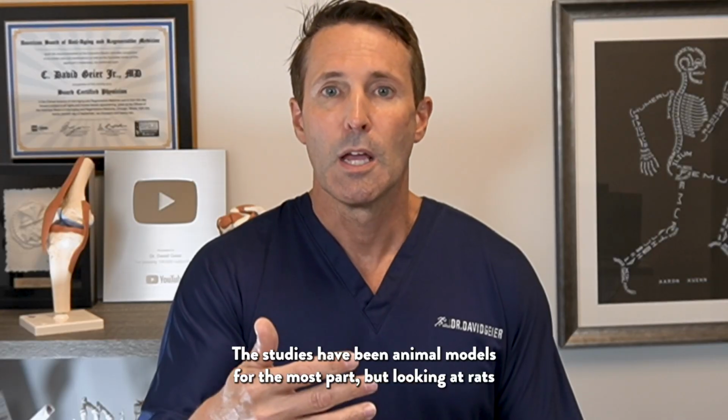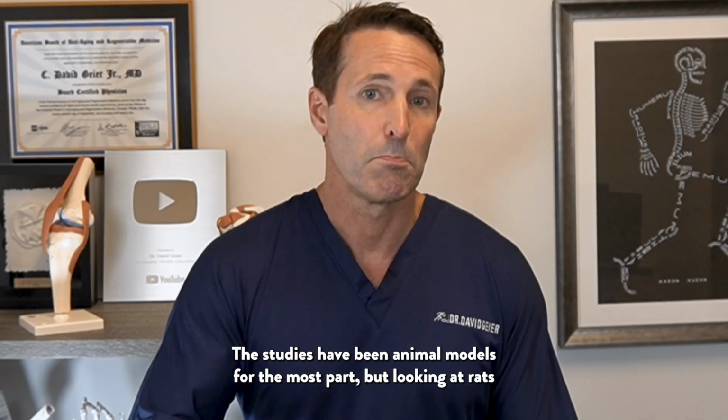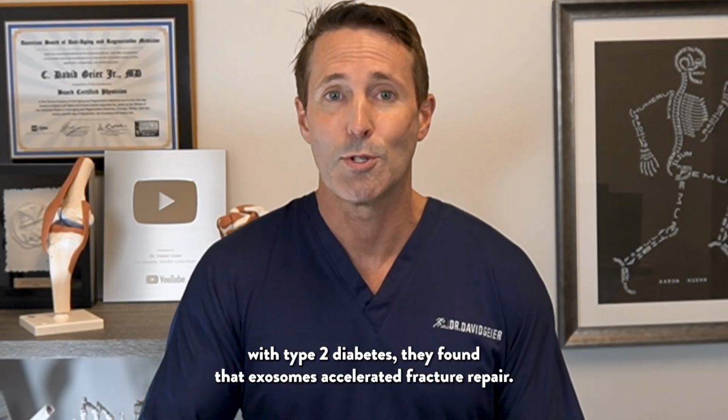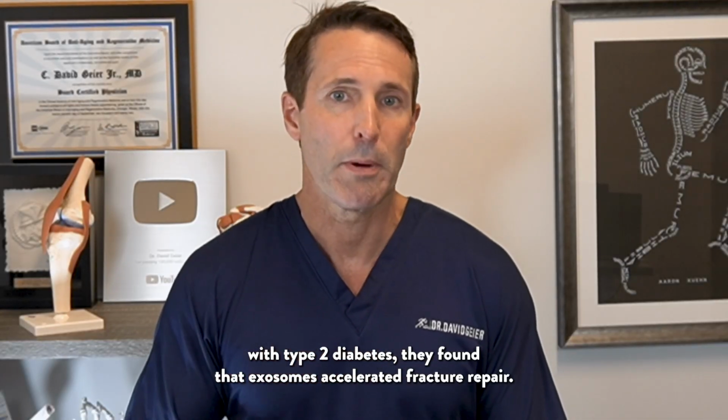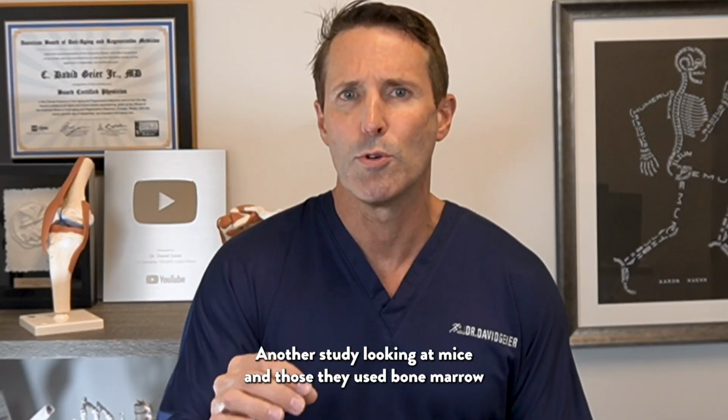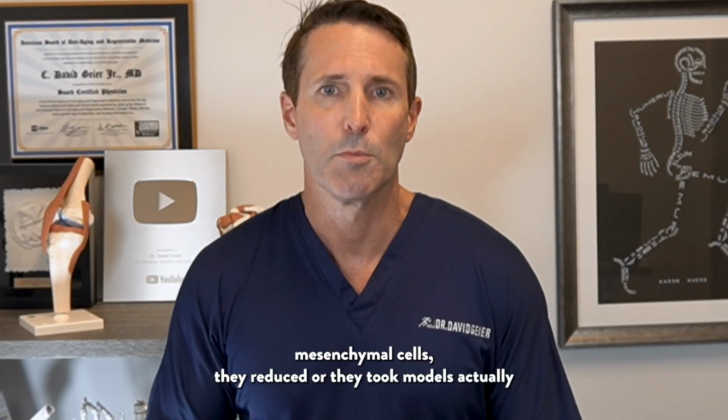The studies have been animal models for the most part, but looking at rats with type 2 diabetes, they found that exosomes accelerated fracture repair. Another study looking in mice used bone marrow derived mesenchymal stem cells.